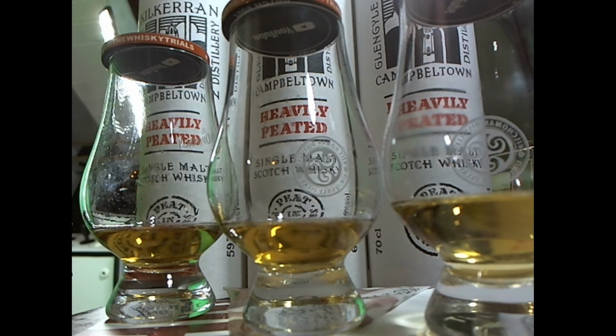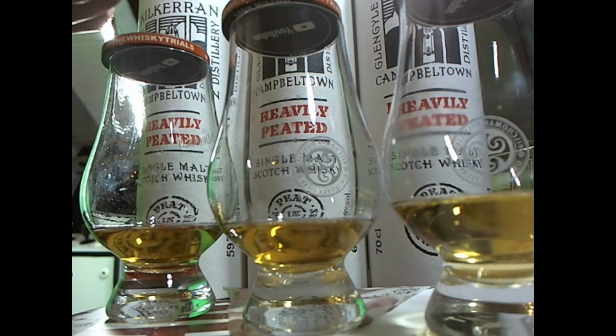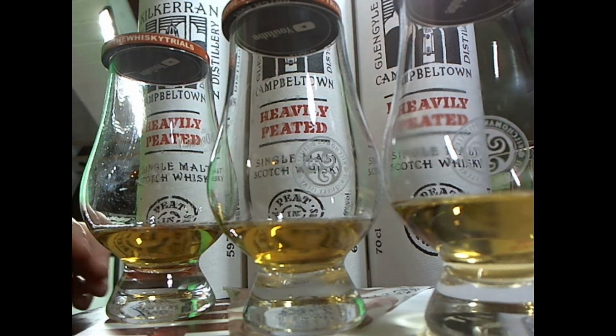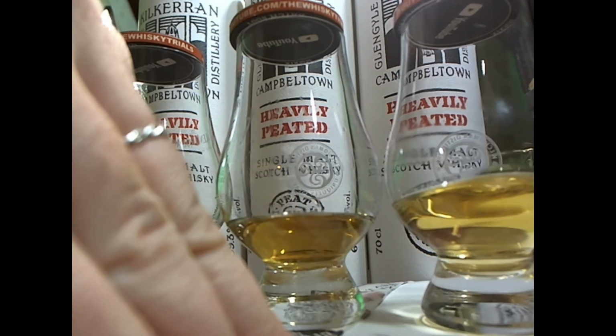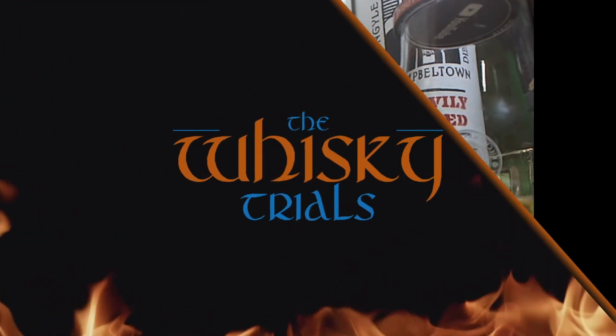I'm probably pretty sure that they're non-chill filtered and no colouring added, judging by those colours. The webcam doesn't really show you the colour properly. I would say that batch 1 is darker. Batch 2 is a bit lighter, and batch 3 is lighter still. But yeah, the webcam doesn't really pick them up so well. Kind of see it there, but it's not the best. So these bottles, obviously, batch 1, batch 2, batch 3, bought years ago.